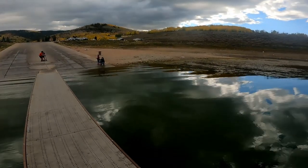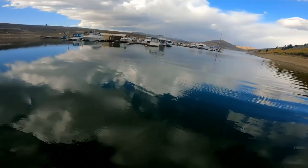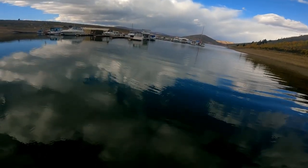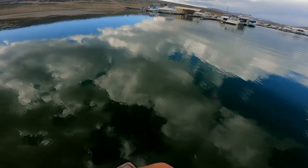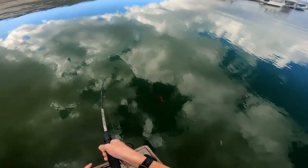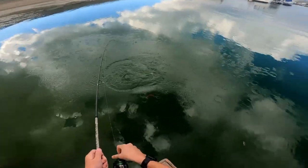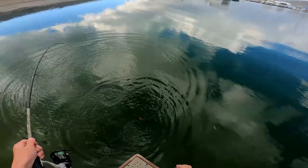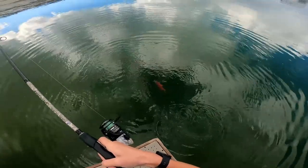Mom, look at them all jumping. Look at all of them jumping. They're not gonna make it. Got one, fish on. It's a male. Hard. Slammed it. Oh my gosh, he choked it. Oh, it's a good male. Oh man. Look at him. Look how powerful they are.